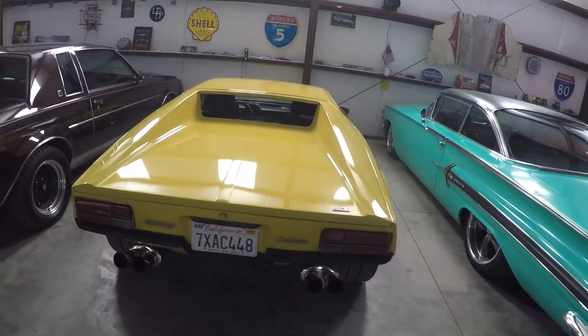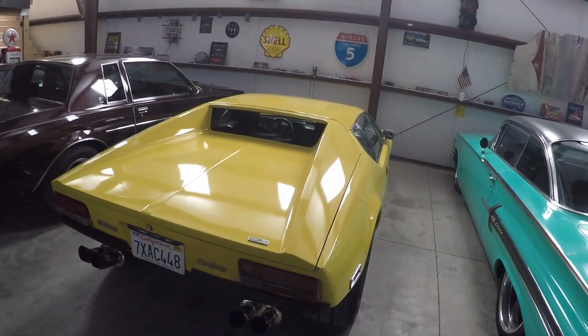And so, for example, right here, my Pantera is needing a new headliner. The headliner is actually sagging just a little bit. So when I sit in the car, the headliner is actually hitting the top of my head. So I want to get that fixed.